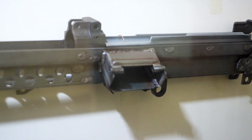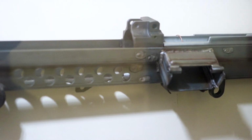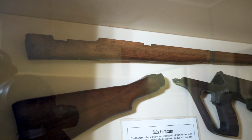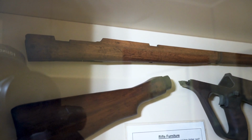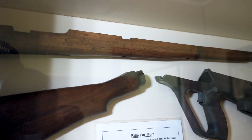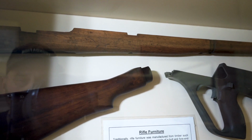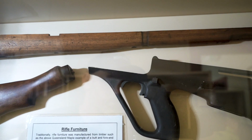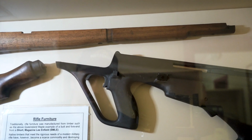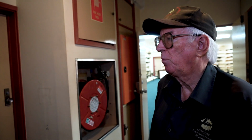Folded, welded, check the dimensions, finished. Must be a lot cheaper and a lot quicker. Yeah, and a lot less swarf, a lot less waste. Yep. 303 was still using wooden furniture, wooden stock, wooden forehead. The L1A1 had wooden furniture, some of it was solid, some of it was heat-formed plywood. When they went to the Steyr in 1988, the stock is made out of a fibre reinforced plastic, which can be moulded in one hit. Basically, an example of lost wax casting.